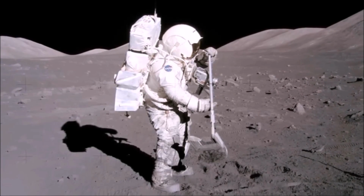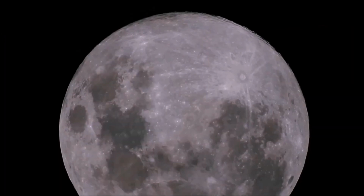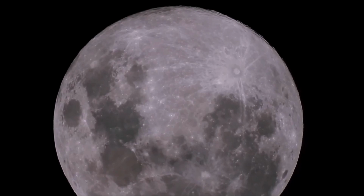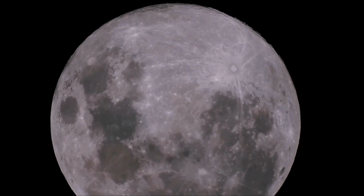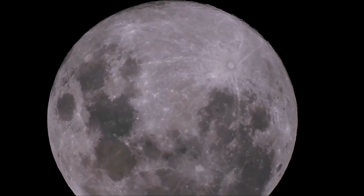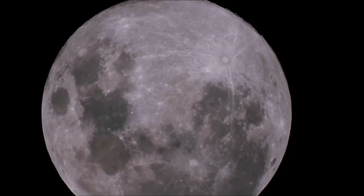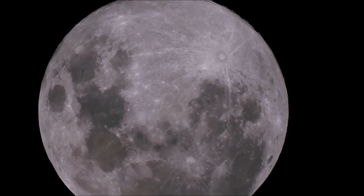The formation of the moon provides valuable insights into the evolution of the solar system and the planetary formation process. By studying the geological features of the moon, scientists gain a better understanding of the early stages of the solar system and the formation of Earth.